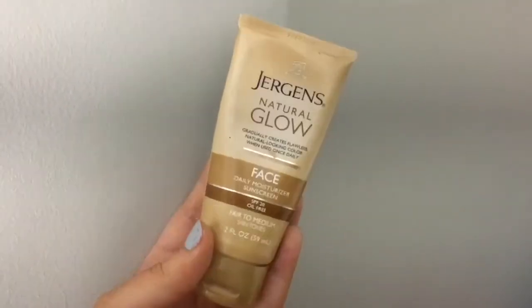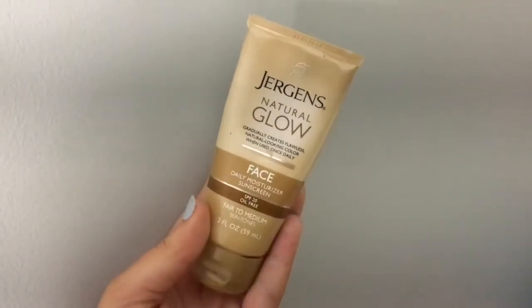Okay, so first, I'm going to start off with moisturizer, and I use the Jergens Natural Glow Face Daily Moisturizer. It has SPF 20 in it, and it's oil-free, so it's super good for my oily girls out there. I'm combination skin, and it works really well for me because it doesn't dry down to where my skin feels dry, but it isn't super wet to where my face feels oily. I'm not too dry and not too oily, it's a perfect in the middle.